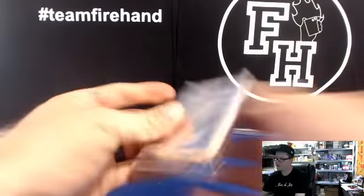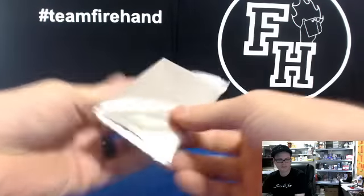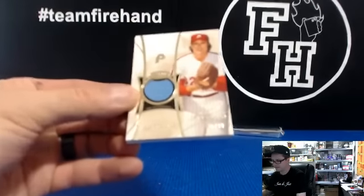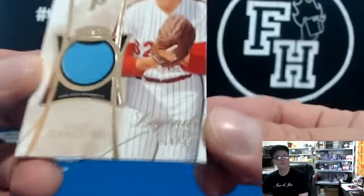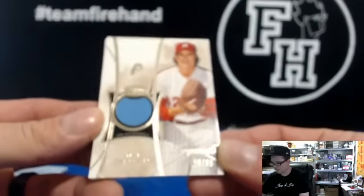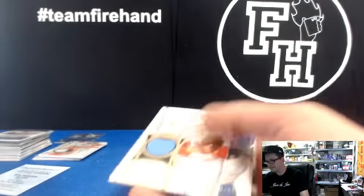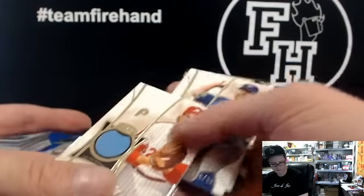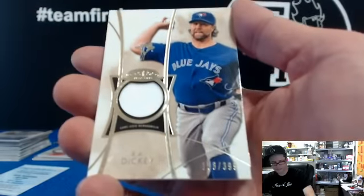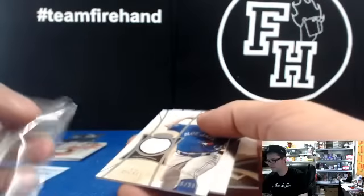Last pack before the monster pack. Lefty, yeah, Legends. I know for a fact we pulled the Albert Bell Legends relic earlier. This one is 16 of 99, Steve Carlton. Legends. The Phillies, John E. 71. R.A. Tricky Dicky for the Blue Jays. Big Money Cock Shooter has the Blue Jays.